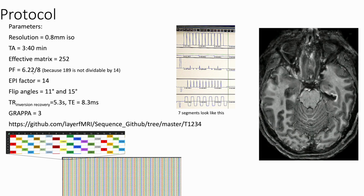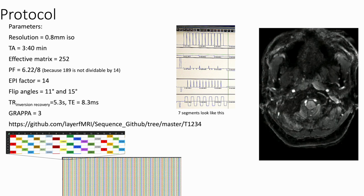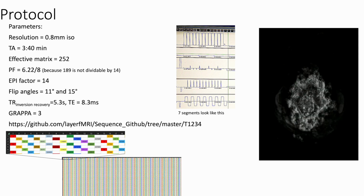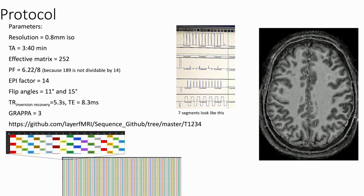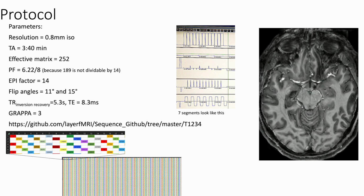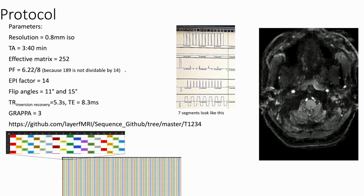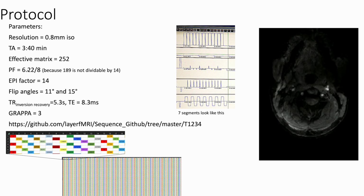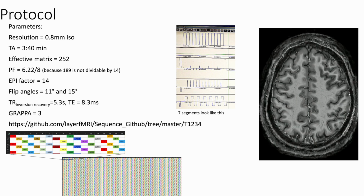We are using a partial Fourier of a bit more than 6/8. This is something that Kenny found out, that it is not exactly 6/8, because we have 14 partitions, which also means that we have an EPI factor of 14. Because 198 is exactly 14 squared, more or less coincidence, but since it's not divisible by 14 with the 6/8 partial Fourier, we basically have partitions where we only have 13 ADCs.